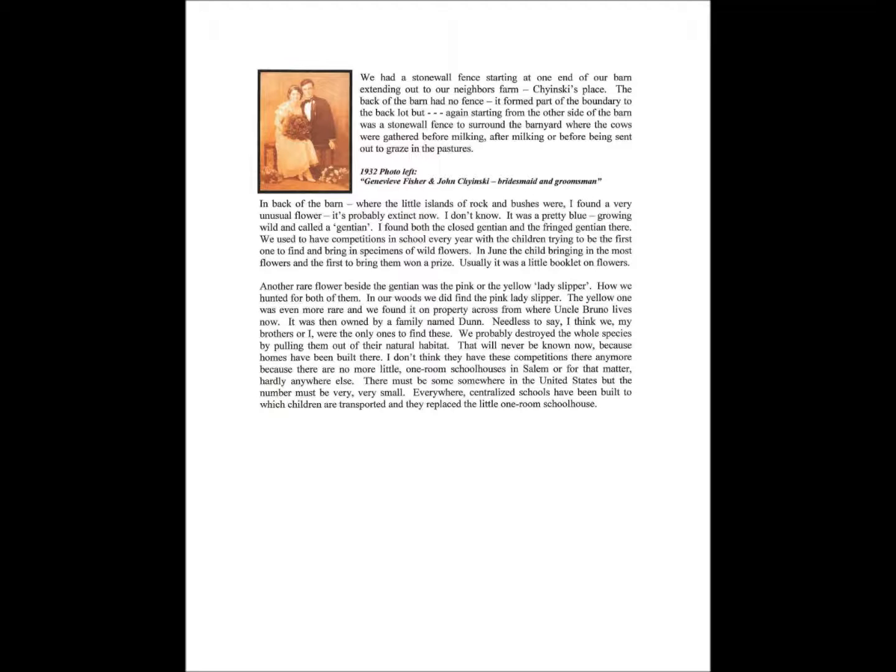Needless to say, I think we, my brothers and I, were the only ones to find these. We probably destroyed the whole species because we pulled them out of their natural habitat in order to be the one to bring the flower to school. That will never be known now because homes have been built there in those places.